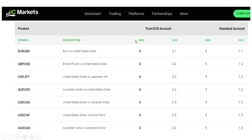So the difference between the true ECN and the standard is nearly the same in terms of what you pay to the broker. It can be just the spread, or it can be the spread plus the commission, but they equal most of the time 1 pip. So it's nearly the same. But the true ECN assures you that your order will be placed anonymously into the market to an anonymous liquidity provider, which is what I like to have as a trading condition.